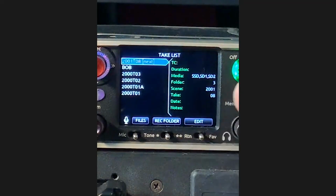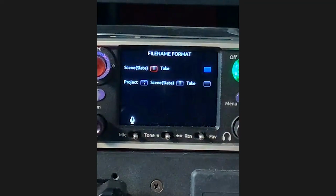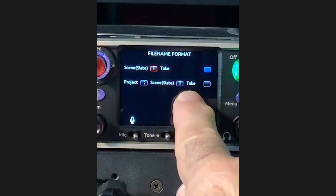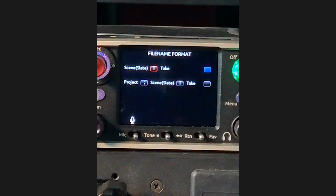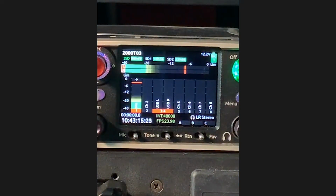A lot of this is going to be based on what you've selected in your file format menu. Whatever you selected as your take separator is how the logic for renaming is going to be processed. And if you're using the project take format, again, it will use that as the basis for determining whether metadata should be changed or not. So that's pretty much the rename function, a very useful tool, and I think one that's going to be appreciated a lot.